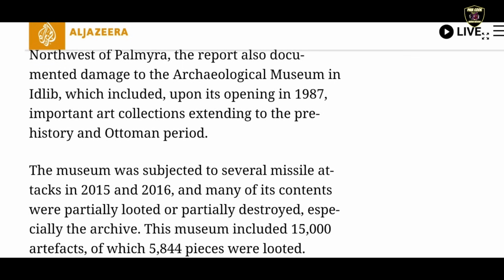Northwest of Palmyra, the report also documented damage to the archaeological museum in Idlib, which included, upon its opening in 1987, important art collections extending to the prehistory and Ottoman period. The museum was subject to several missile attacks in 2015 and 2016, and many of its contents were partially looted or partially destroyed, especially the archive. This museum included 15,000 artifacts, of which 5,844 pieces were looted.